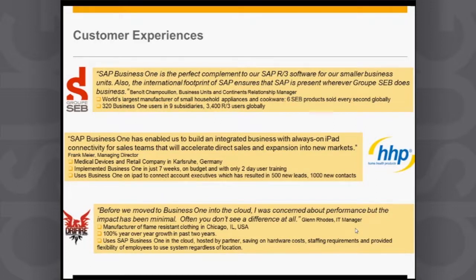A third customer, Dryfire, running SAP Business One on demand. Again, some feedback from them. They were concerned about the performance of the system because they originally started with SAP Business One running on-premise inside their office, but they decided they wanted to move into a cloud-based deployment for a number of different reasons. They were concerned about the performance. What did they see? The performance impact has been minimal. Often you don't see a difference at all. And as a matter of fact, many times, depending on the infrastructure that your cloud provider is running on, you can even see it running faster than in an on-premise environment. There should be very little or no difference at all.